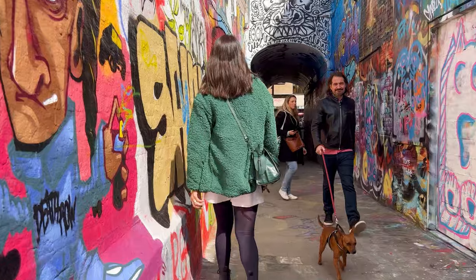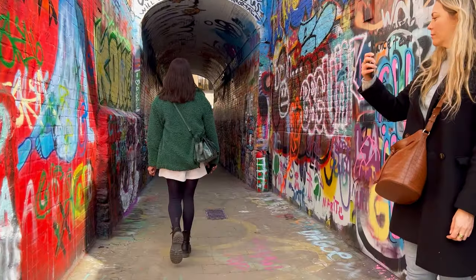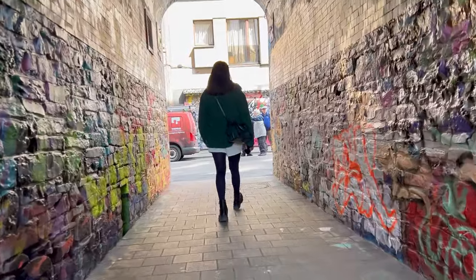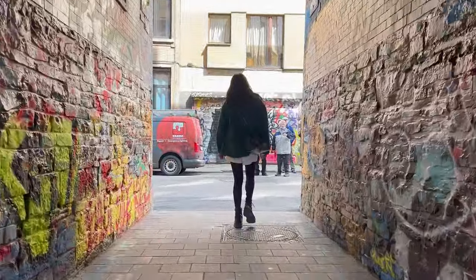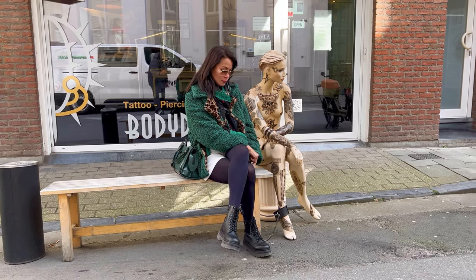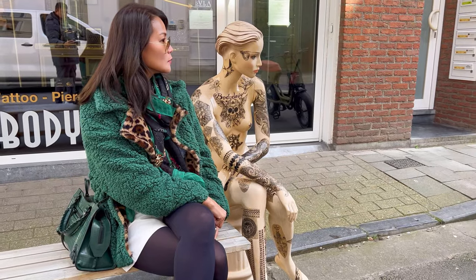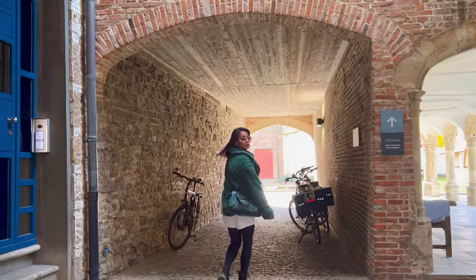What sets Ghent Graffiti Street apart from other unauthorized graffiti locations is that it is officially designated as a legal graffiti zone by the city. This means that artists are allowed and encouraged to create art here without fear of legal repercussions, as long as they follow certain guidelines set by the city.